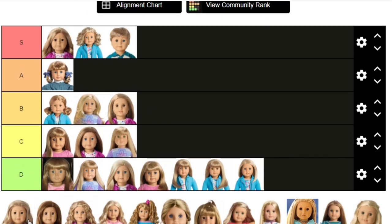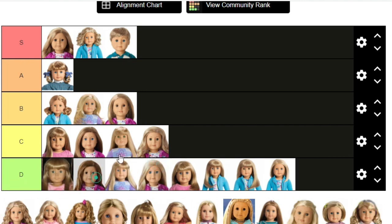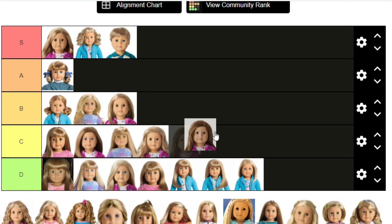Next, we have a doll that looks exactly like, quote unquote, Abigail. This one right here with the brown eyes and the freckles and the curly hair. No, she's going in C because she's not bad, but she looks a lot like this girl up here. This one, I don't even feel like she's a blonde right here. I don't feel like she's a blonde at all, to be honest. But she's cute, so she's gonna go here.